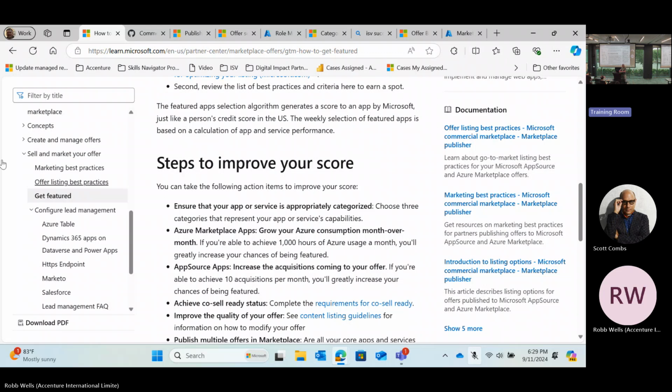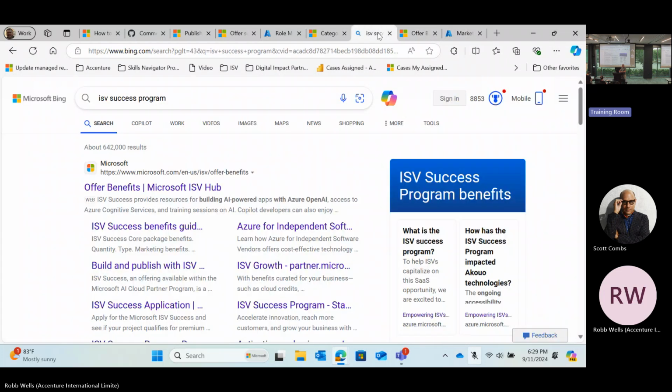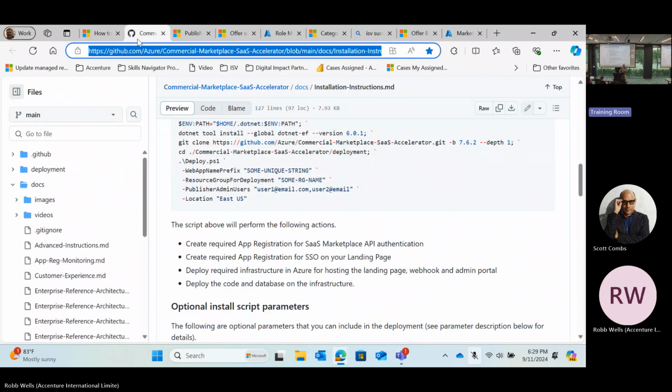Let me think what else. So we've kind of covered the marketplaces, we've covered the offers, we've covered the publishing stuff. What have we not covered that you guys might have interest in? Anything? I know it's kind of a lot on the short end.